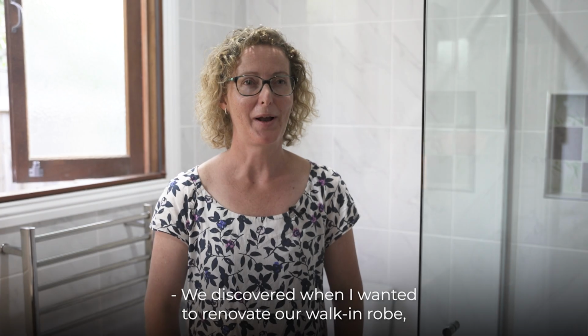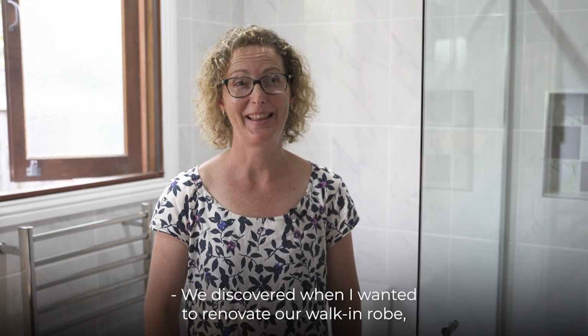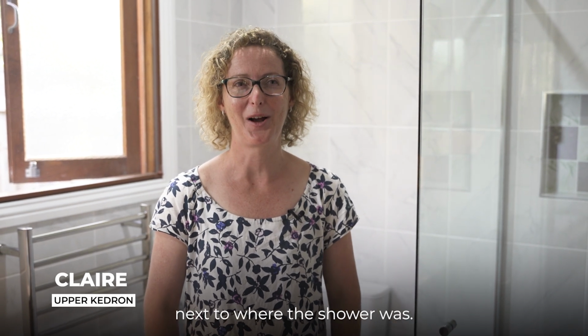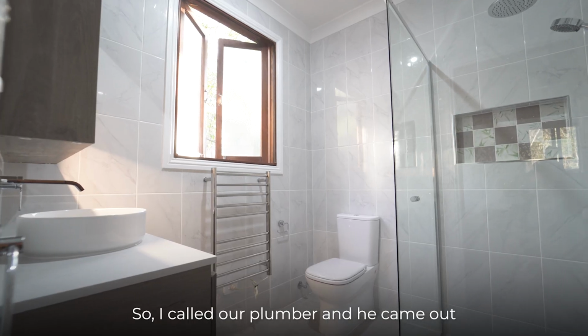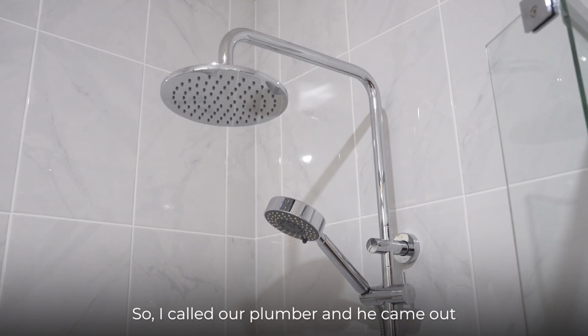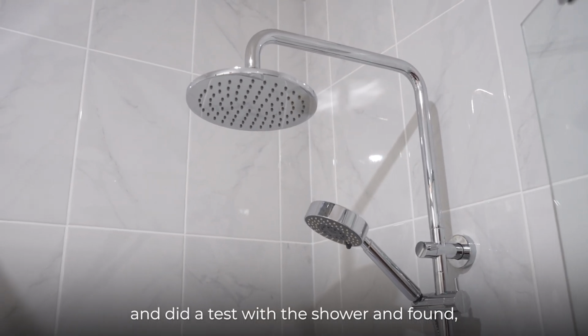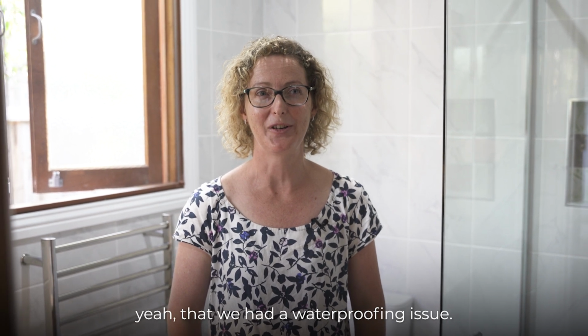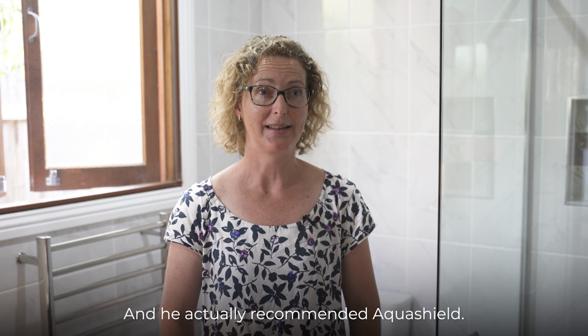We discovered when I wanted to renovate our walk-in robe that we had some staining on the floor next to where the shower was. So I called our plumber and he came out and did a test with the shower and found that we had a waterproofing issue, and he actually recommended Aquashield.